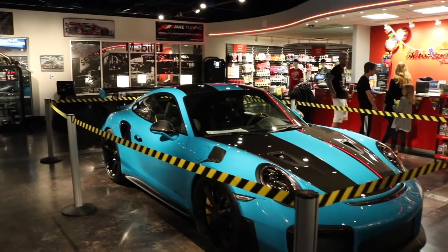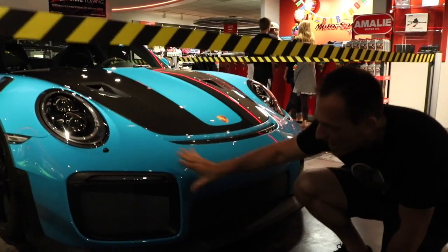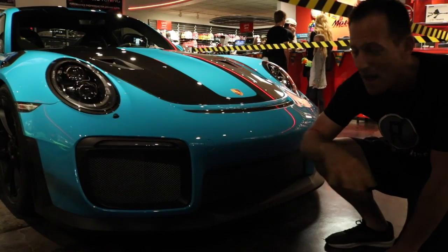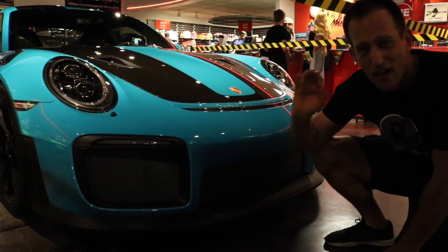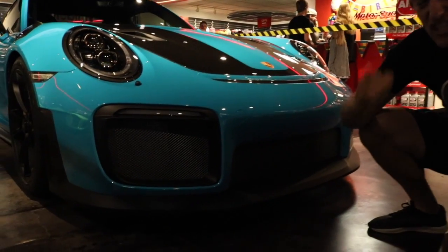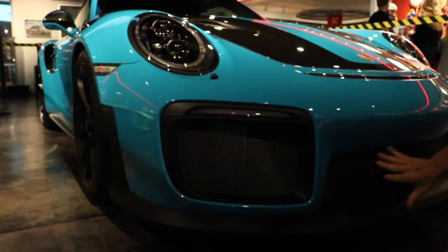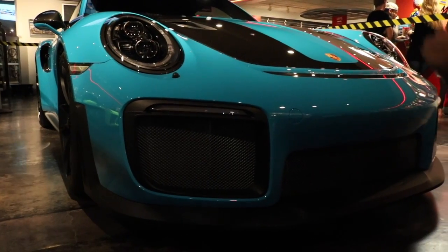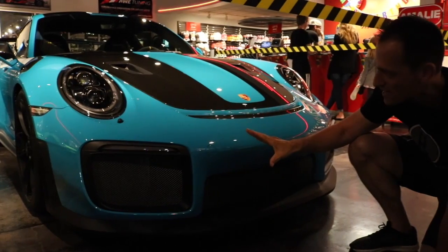Let's go ahead and take a look at the front of this car. With the 911 GT2 RS, the first thing you're going to notice are these huge air intakes. This car is basically a Porsche 911 Turbo, but they've ditched the all-wheel drive and they have a twin-turbocharged flat six, a 3.8 liter, 700 horsepower, over 500 foot-pounds of torque. I really like the styling of the front of the car. You look at what they're racing at Le Mans, Sebring, Daytona. This is exactly what you're going to see going around the track.